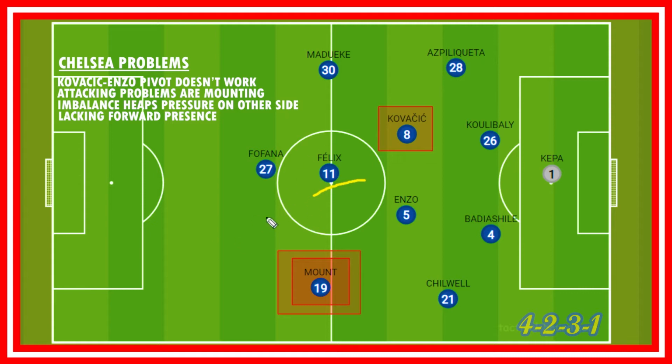Joao Felix drifted in and out of the game, and he just really felt a little bit isolated. I didn't think he really offered too much, and when he tried to link up play, it almost fell apart at the seams. Enzo Fernandez did break up some of the play, and he did manage to get some of the passes out to the wings and did try to rotate the ball, but again, it was a little bit in vain because of the way that Chelsea were set up.